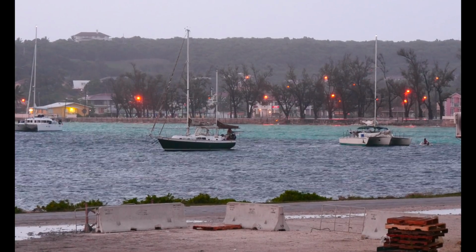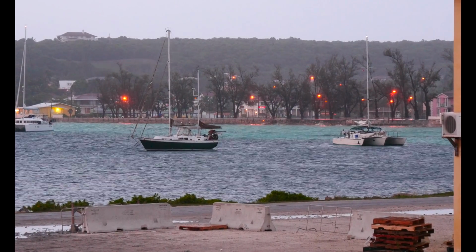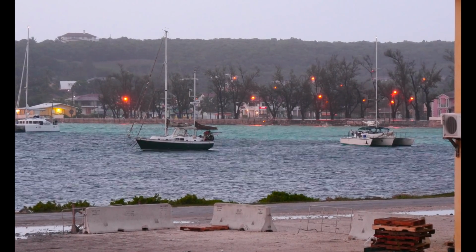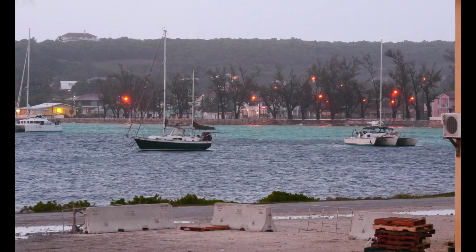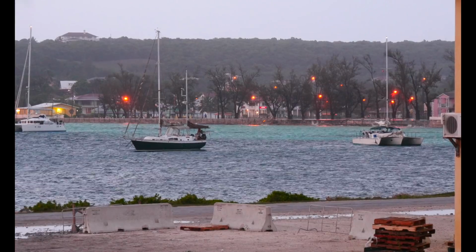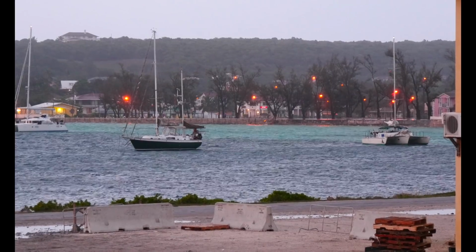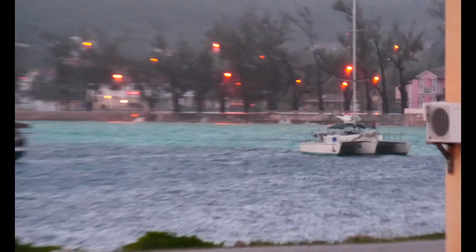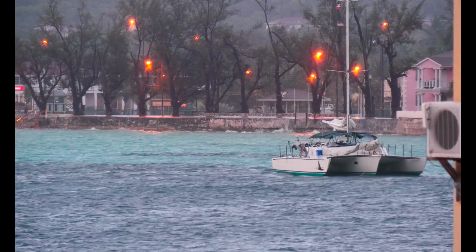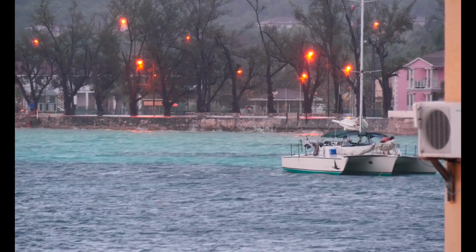Luckily, it looks like it's high tide, so he might be all right in saving the other person's boat, hopefully, if he can get it going, or get the anchor down or something. See if I can zoom in a little closer. It looks like he's on the boat now, but it's still going in, as you can see.